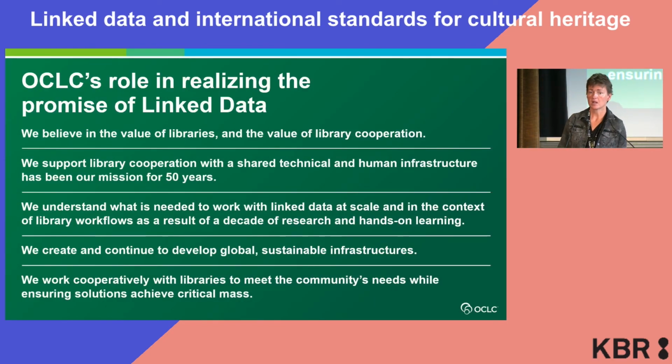So in sum, we believe in the value of libraries, we believe in the value of library cooperation also in the future. We support this cooperation with infrastructure. We've done so for 50-plus years, and we have done all this research, and we feel that we understand what it takes to work with next-gen metadata and linked data at scale. And this is why we have developed this infrastructure and are continuing to develop it, to add to the options, and to give libraries one more option to manage, really manage, edit natively next-gen metadata in the future. And of course, we're doing it together with you because we're doing it for you.